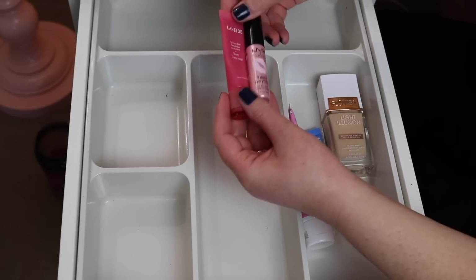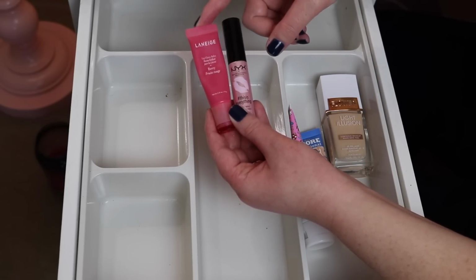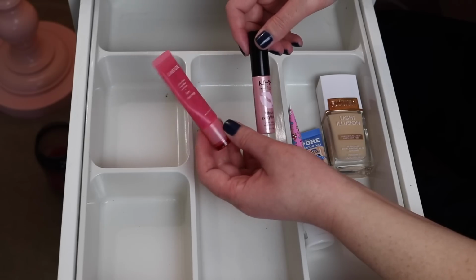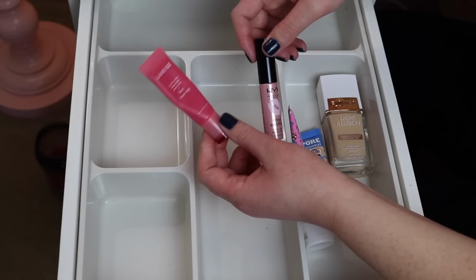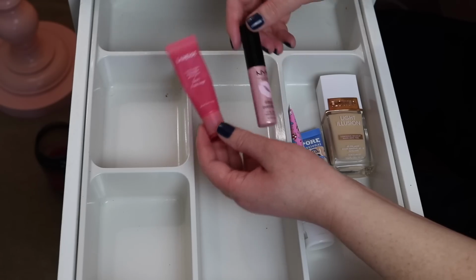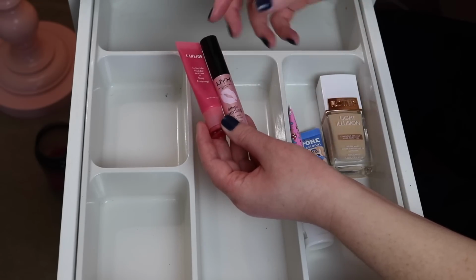I use these two lip products all the time. The NYX This Is Everything Lip Oil and the Laneige Lip Glowy Balm. I'm not positive. I mean, I go through phases with this. I really like the way it feels. I don't think I like the scent or the taste of it, so whatever. I'm gonna use it up. Maybe I'll get a different scent, but I do enjoy it. But I use these pretty much every day, sometimes both, or I alternate.